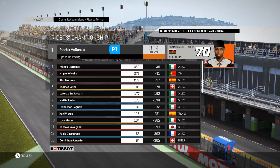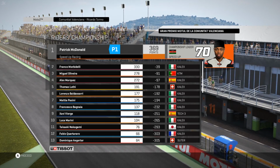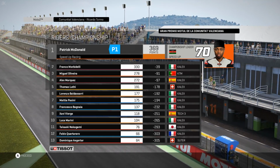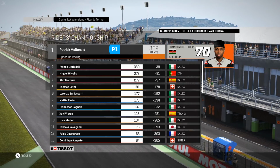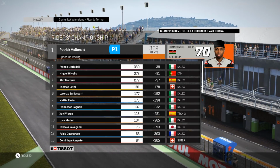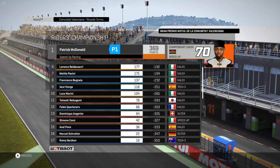Then we've got Bagnaia in a very solid 8th, Xavi in 9th on that Tech 3, and then Marini rounds out the top 10 with 104 points, with just the KTM of Oliveira, the Tech 3 of Xavi, and of course the Speed Up of McDonald breaking the Kalex monopoly at the top, with Nakagami in 11th and Courtois in 12th.